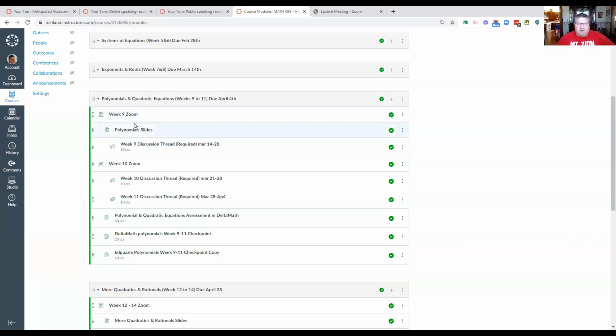So polynomials, make sure you got those Ed puzzles done. Make sure you got the Delta Math done. Also remember that any of the worksheets in there are for your benefit only. They're not necessarily something that needs turned in. I will do grades probably on Tuesday of next week, simply because this section should be done by then. So you have, what is today, Wednesday? You have almost a week to get everything done for the polynomials and quadratic equations.